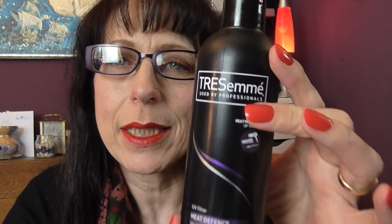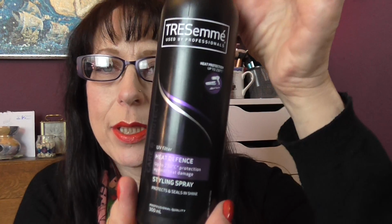And the next thing is a Tresemme heat styling heat protectant spray. It says heat defense up to 230 degrees, protects against heat damage. So that covers hair dryers, tongs and straighteners.